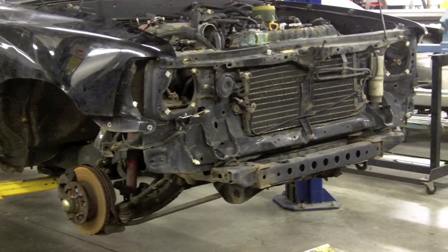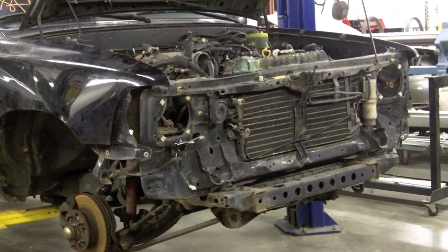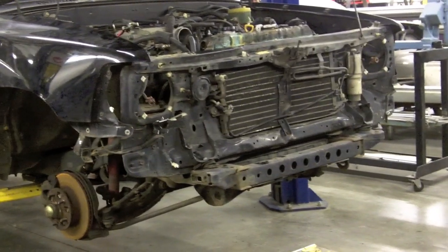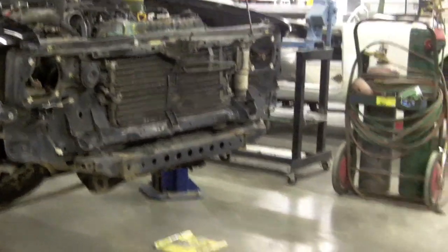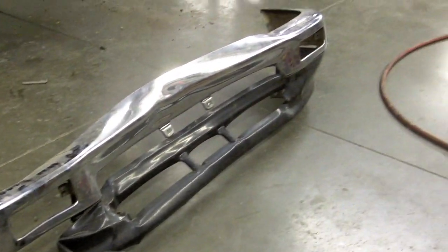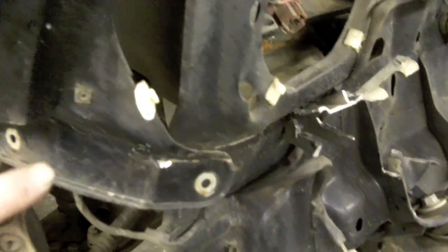So I've been ripping and thrashing and tearing on the front of the Toyota, and came to a good stopping point where I can kind of update everybody on the progress. So you can see I've got the bumper on the ground. The bumper was kind of the first thing that we really needed to take off, because once you get the bumper off, you get access to some hidden bolts on the fender.